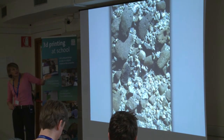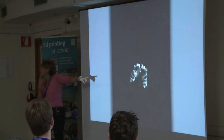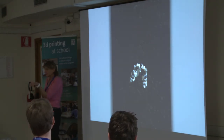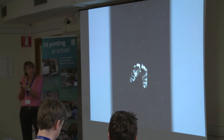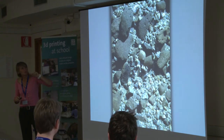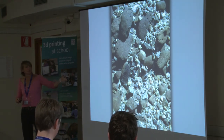Look at this slide very carefully and you'll actually see the lower jaw of a 4.1 million year old hominid as it was being exposed out of the ground, eroding out of the surface. And then you see it's gone again. So you not only have to have your eye in, but you also have to know what you're finding.